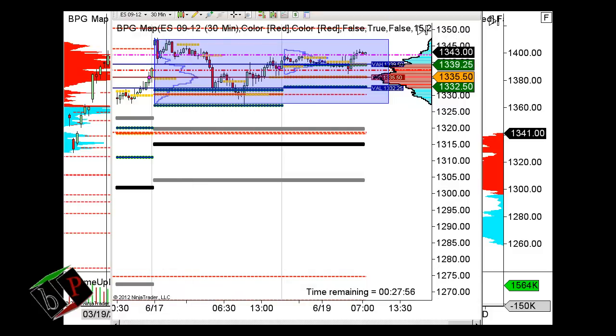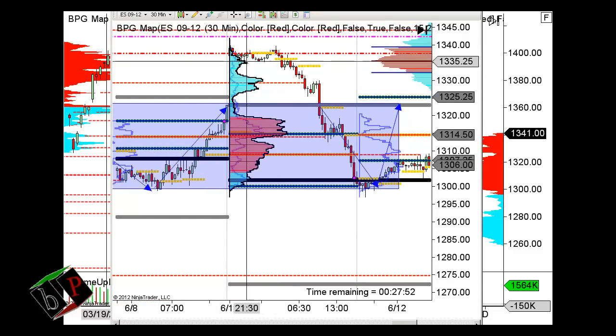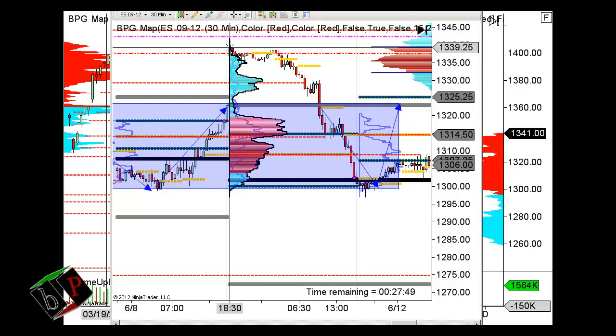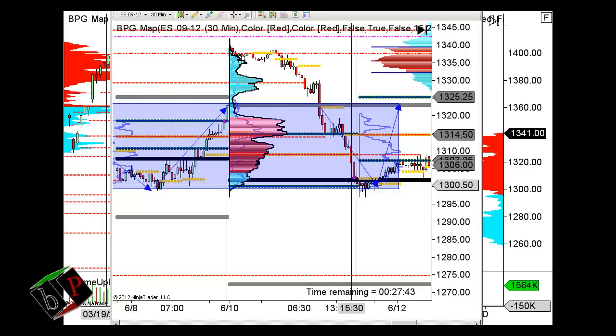So our first area to get through obviously would be the highs from Sunday night, because if you look at this, I'm thinking the market was probably thinking a lot the same as it was the week before when we had the Spain news and they were going to bail out Spain, and that Sunday night we opened up at 1342. And then the prior morning when we opened on Monday, we closed down at 1300. So that was a big difference.